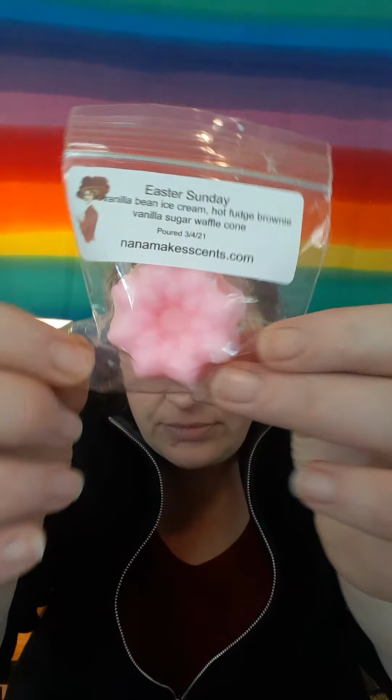Okay, the next one is called Easter Sunday. And this is made by Angelique Bellamy. And this is vanilla ice cream, hot fudge brownie, and vanilla sugar waffle cone. Super pretty pink little flower.